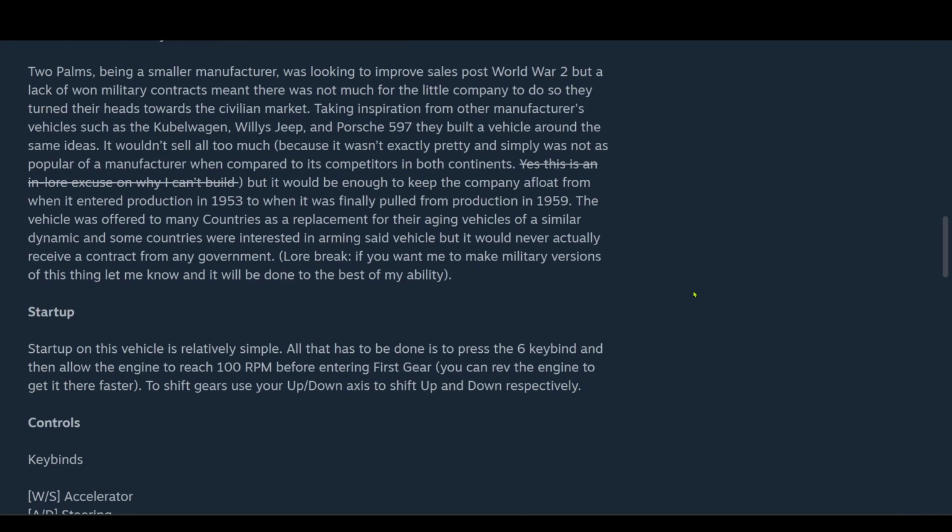Yes, this is an in-lore excuse why I can't build. That's good. But it would be enough to keep the company afloat from when it entered production in 53 to when it was finally pulled from production in 59. The vehicle was offered to many countries as a replacement for their aging vehicles of similar dynamic, and some countries were interested in arming said vehicles, but it would never actually receive a contract from any government. Lore breaks. If you want me to make a military version of this thing, let me know. It'll be done to the best of my ability.